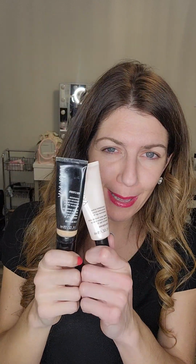If it's a lightweight coverage that you're looking for, I highly recommend our CC cream, which is complexion correction. It will provide a beautiful lightweight coverage. It has SPF 15 and it has 8 skincare benefits. This is a real popular option, and it is definitely a bestseller. Paired with that foundation primer, they go amazing together.